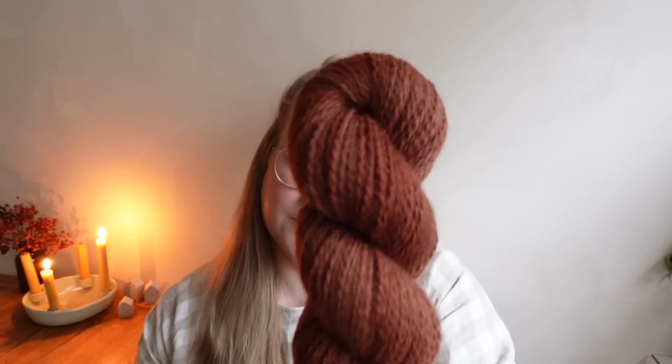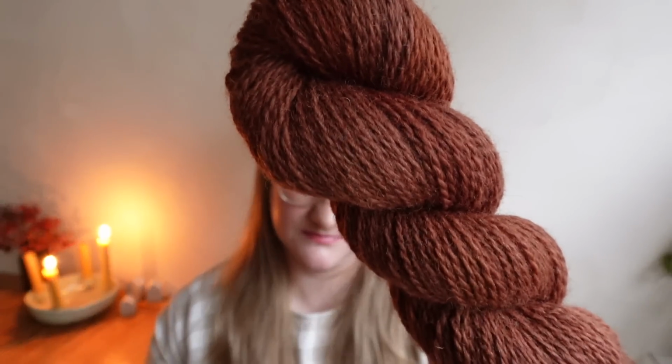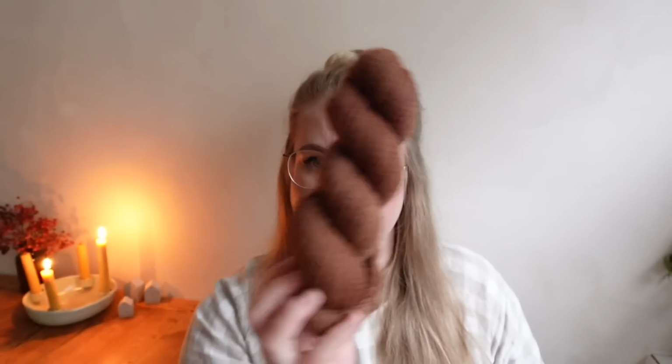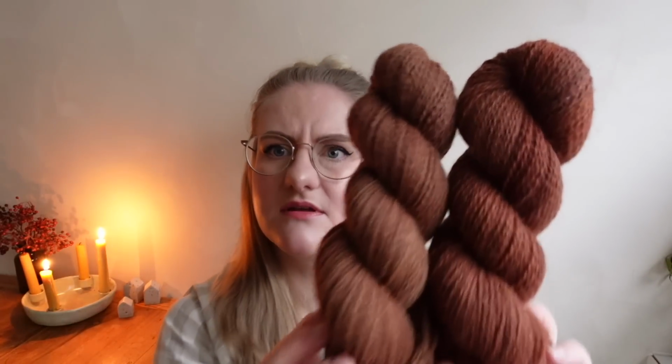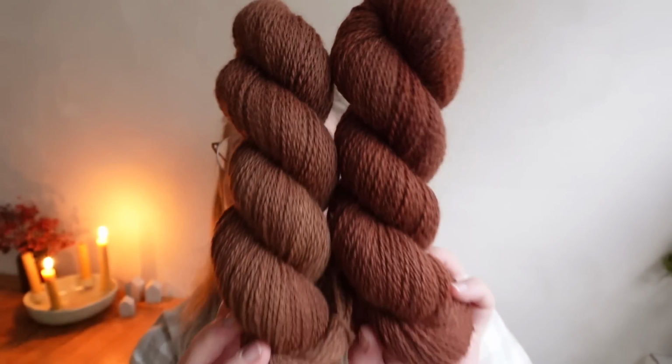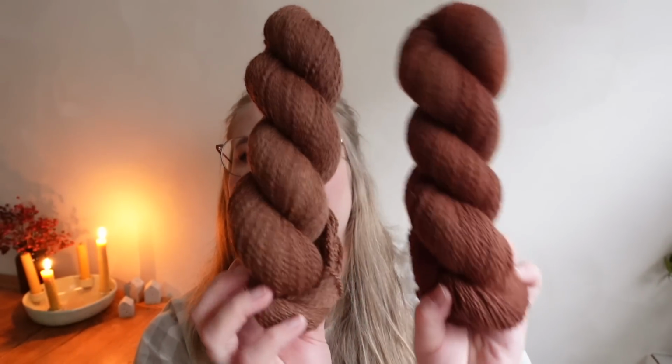And then lastly, we have the more saturated interpretation of those two. This one is Maroon. And it's a warm reddish brown. And then we have Bark, which is more of a neutral, more chocolatey, less red brown. Here you can see side by side. Maybe that helps a bit better to understand the hues. But yeah, this one is Maroon and then this one is Bark.